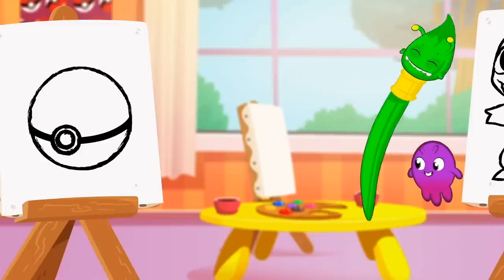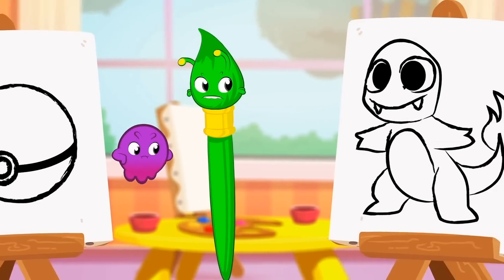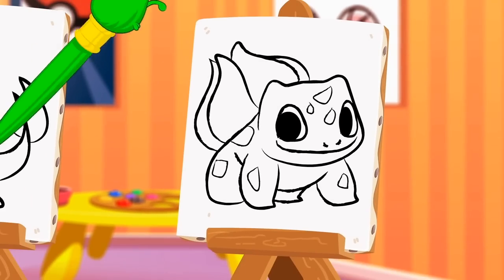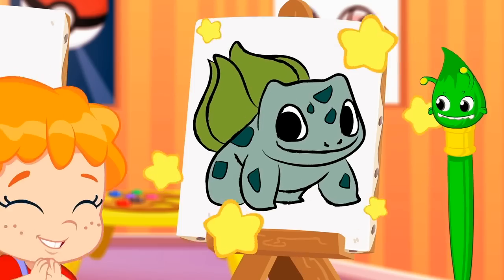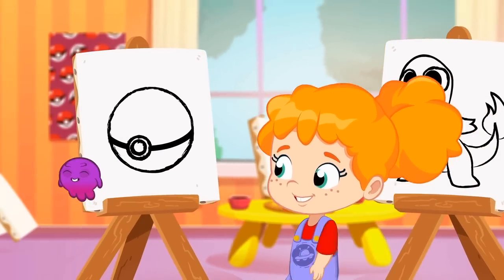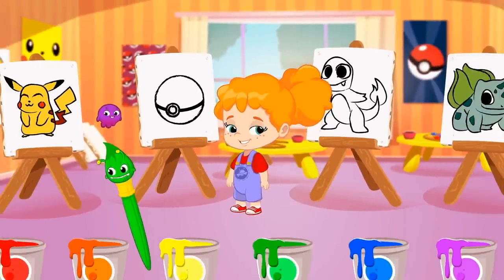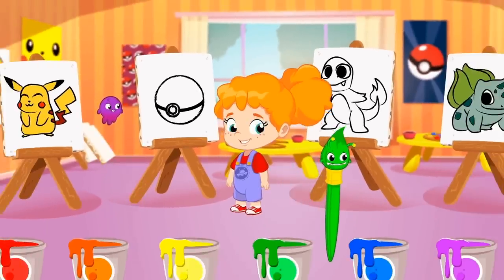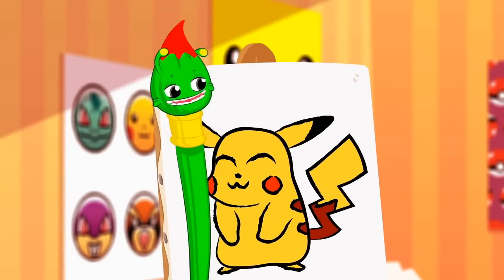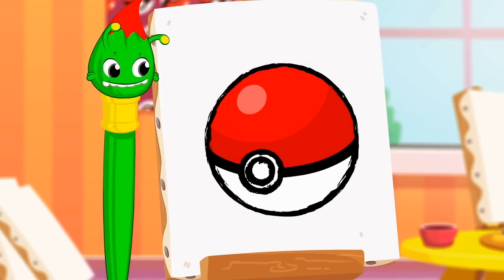Green? No, Groovy! Pokeballs aren't green! Which Pokemon is green? That's right! Bulbasaur is green! So, again, what color is the Pokeball? Orange? Blue? Red? Yes! Pokeballs are red! Good job, Groovy!